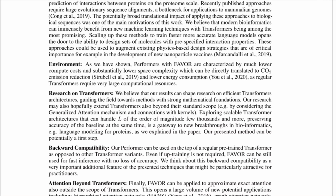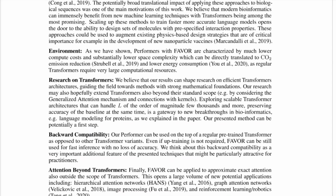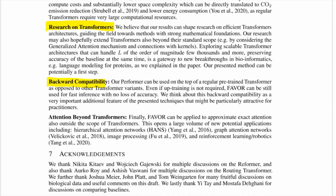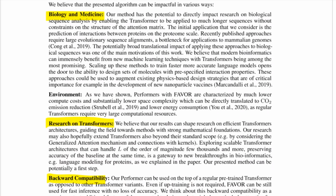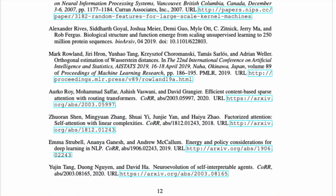There's no mention of any kind of ethical impact, which I believe... I'm all for these kinds of broader impact statements. It's just kind of, okay, research on transformers is going to be better because now people have access to it, it's backward compatible, that's pretty cool. It's applicable to biology and medicine because we can now take longer sequences. I like these kinds of broader impact statements.